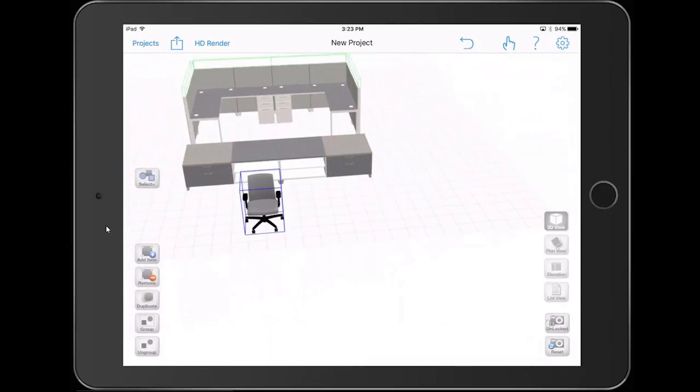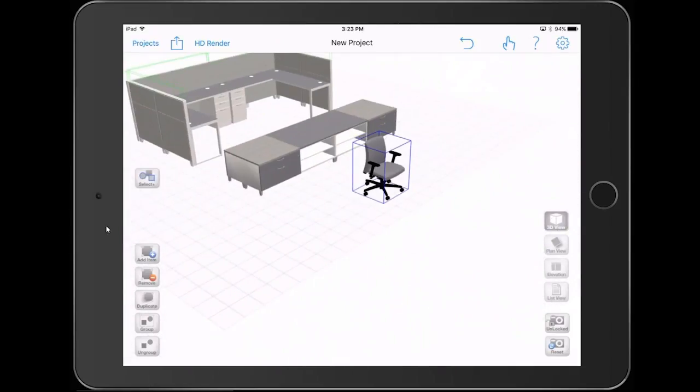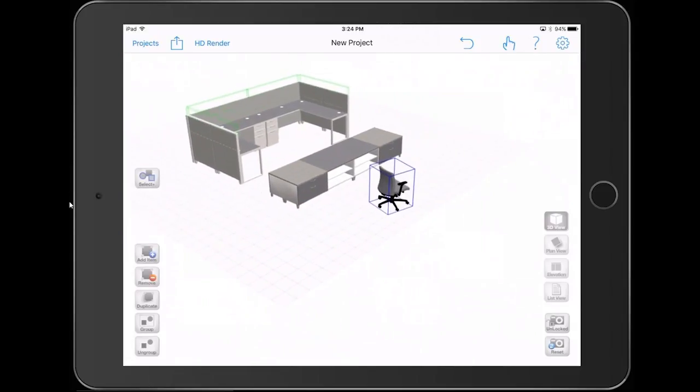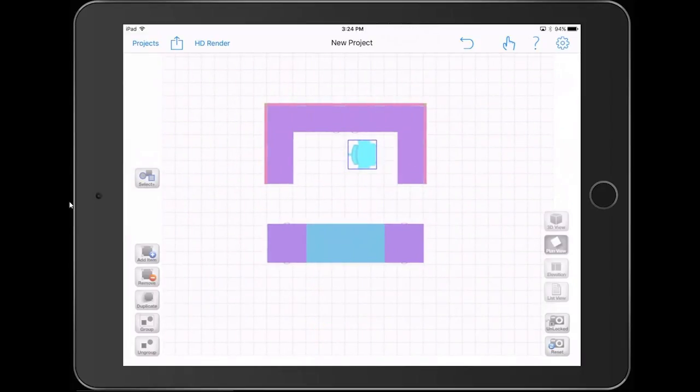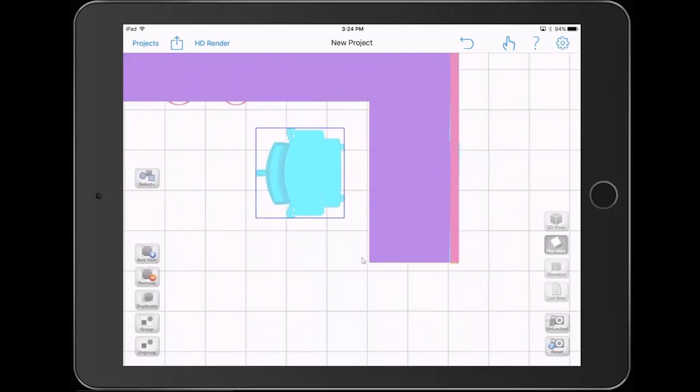And what I want to do now is concentrate on understanding the purpose of the bounding box. Now the bounding box, whether it's blue, red, or green, we already know shares some kind of characteristic for it to use certain features like the snap to. So here I'm just going to rotate the chair, go into plan view, and bring it over here. Just to show you, I'm going to move the chair so that it comes aligned into this section here. As I get close to the work surface, you can see that it begins to snap.